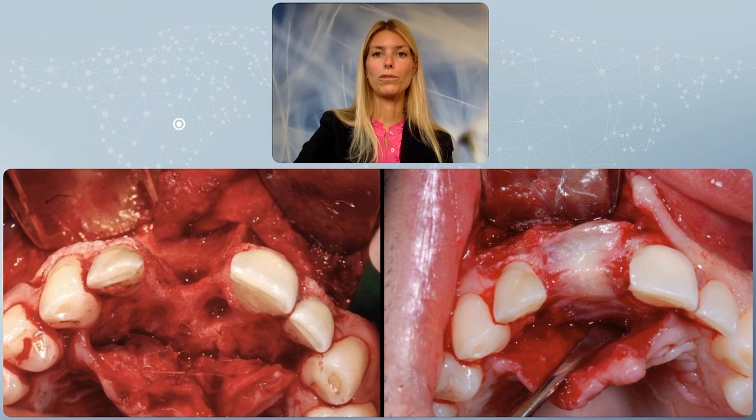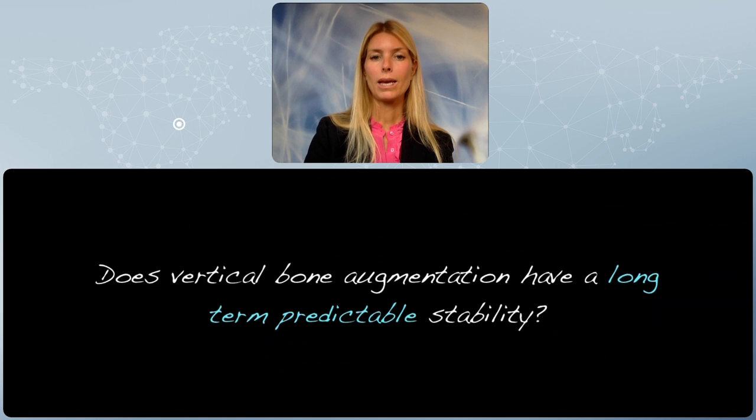Now, one of the questions that I've been asked more frequently is whether vertical bone augmentation has long-term predictable stability.